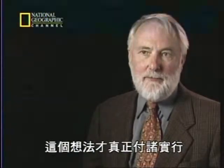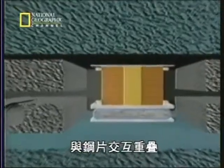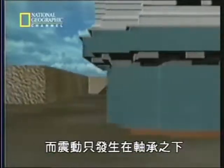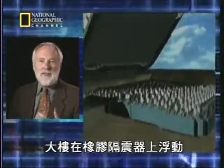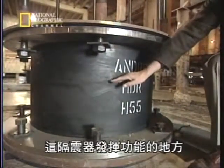With base isolation, a building is separated from the earth by elastomeric bearings, alternating layers of high-density rubber and steel plates surrounding an inner core of lead. When the shaking starts, the building floats safely on top of the bearings while the ground moves underneath. The building is floating on this system of rubber springs. The black rubber region here is the functioning region of the isolator.